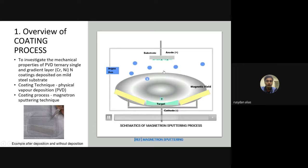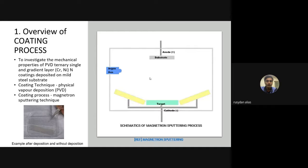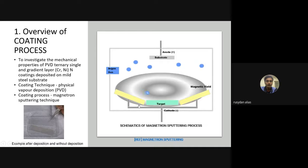Same for this article also. I will present more about the parameters used by the author. Once this attraction happens, the material is removed from the target, and that causes plasma, and the material is deposited onto the substrate, which is located directly above the target.